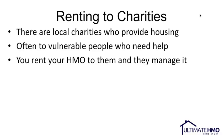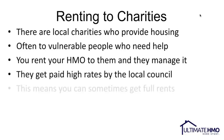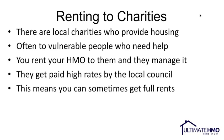The charity specialise in doing this. They get paid very high rates from the local council. So what that means is they can almost pay you the full rent. And because they get so much more from the council, there's enough profit from them to operate this business. And sometimes they'll even pay all the bills as well. So you can sometimes make even more money renting to charities because you get the full rent and you don't even need to pay the bills.